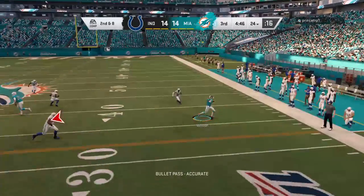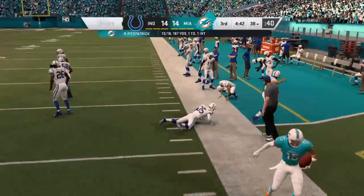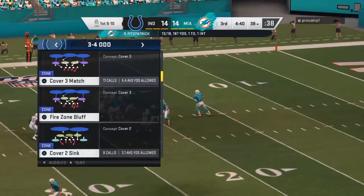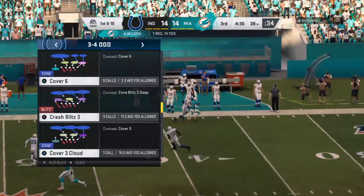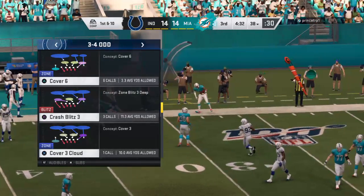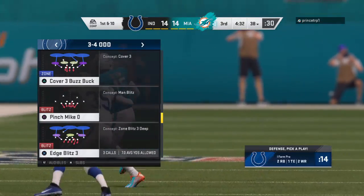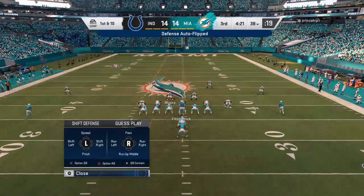Fitzpatrick to throw it. Complete. This is Albert Wilson. And he's taken down but able to slip across the 35. Give him 14 on that one and a first down. That's good for a Dolphins first down. 1st and 10 at the 38-yard line. So here's a 1st and 10 at the 38.